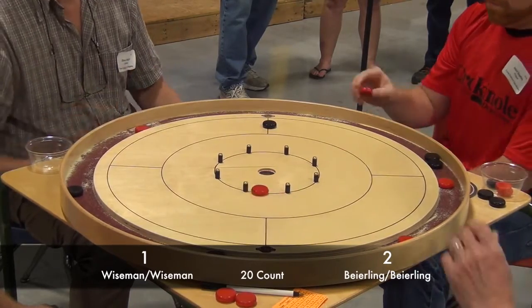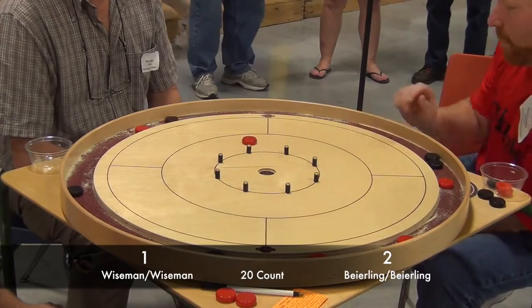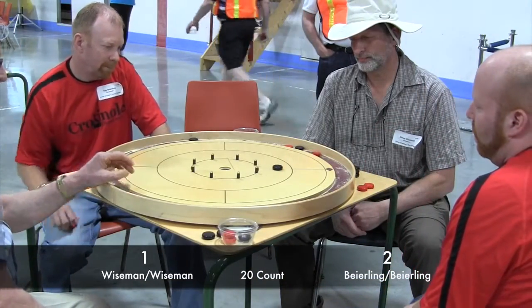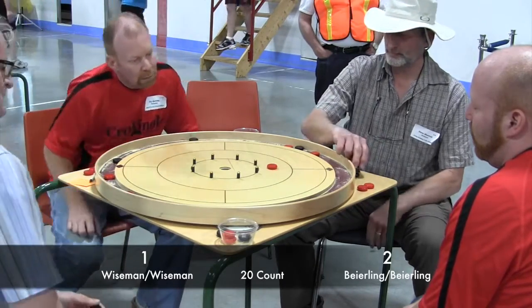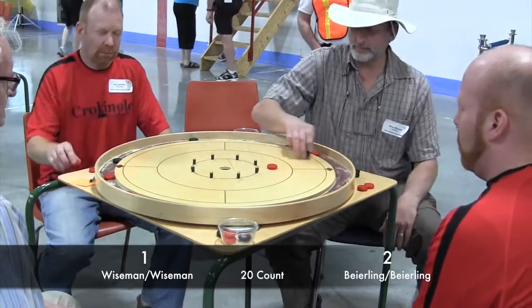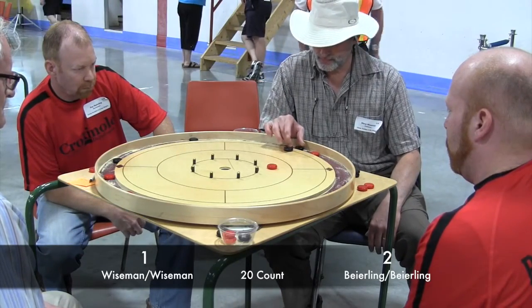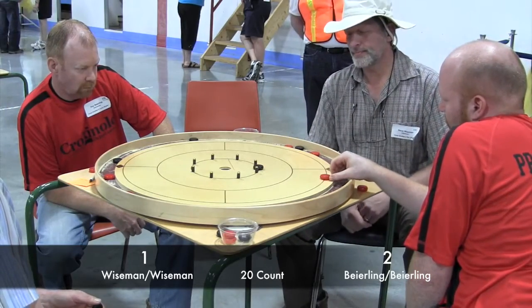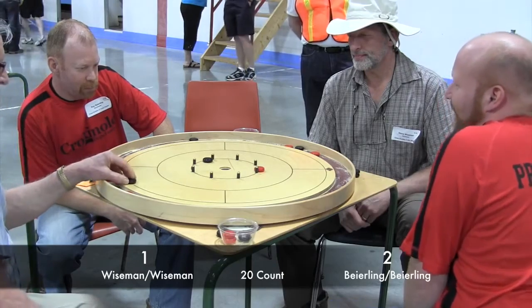Lloyd Wiseman has missed it just, so off to camera 2 as Steve Wiseman takes his shot. Lost shooter there, so Jason Beierling can play to the outside. They'll hold on to an advantage in this round. Beierling sticks. He's going to force Steve to force this into the middle. Tricky little shot here, and it caught a couple pegs. So Jason, bring it back. And he doesn't get the takeout to go.